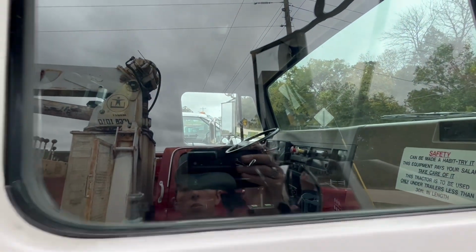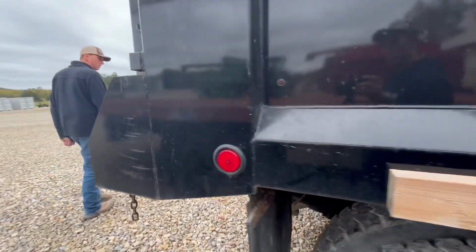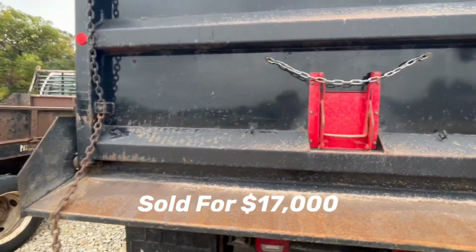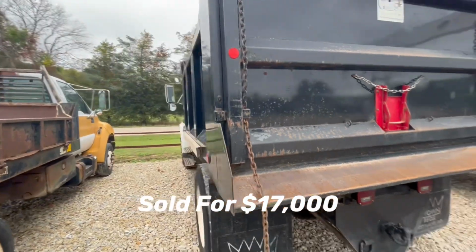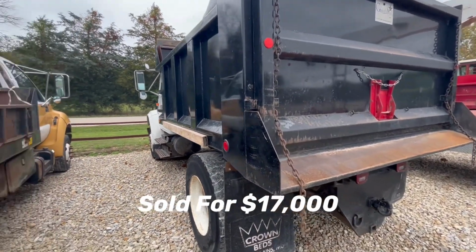It does have a grain gate in the bed as well. It's got a pintle hitch and a receiver hitch on the back. That truck is just really nice. It's well taken care of and really runs good, so we're excited to see how it does.